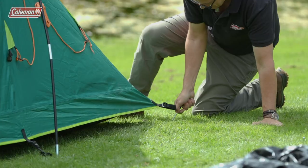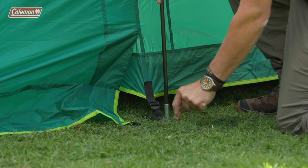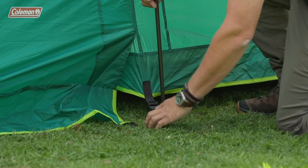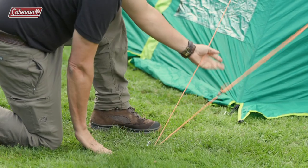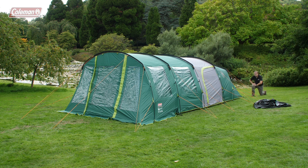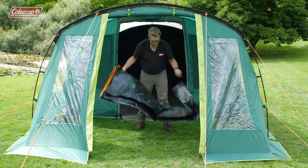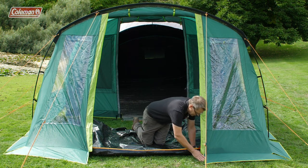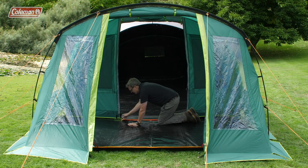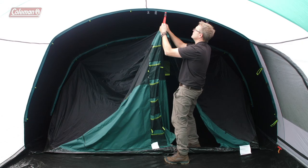Square up, tension and peg down the tent, starting at the back and working to the front. Peg out the remaining adjustable and reflective guy lines, following the lines of the poles for correct positioning and pegging at 45 degrees for extra wind resistance. Take the porch ground sheet inside and attach using the toggles and pegging points. Attach the bedroom inside using the color-coded clips and toggles.